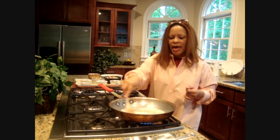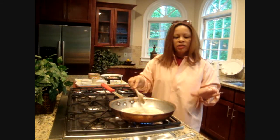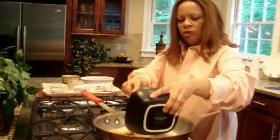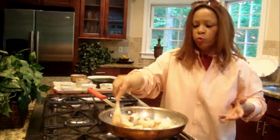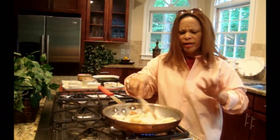In this pan, I have our butter. And I've got it melted down. I've got about 6 tablespoons of butter, a lot of butter. We just have some pre-cooked sliced red bliss potatoes, which is why we call this blissful chicken Napoleon. It's a great side dish.